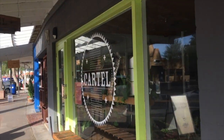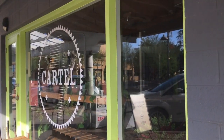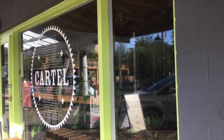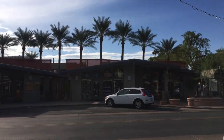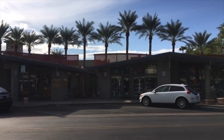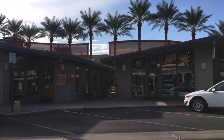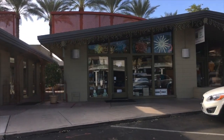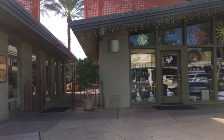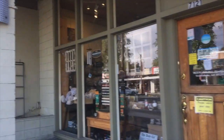And then, we are not short on coffee shops. Cartel, all the coffee shops in Old Town are awesome, but it's another good one. Okay, we're gonna make our way across the street. Tons of really, really cute shops in here. We're gonna go back there in a second when we make our way around.